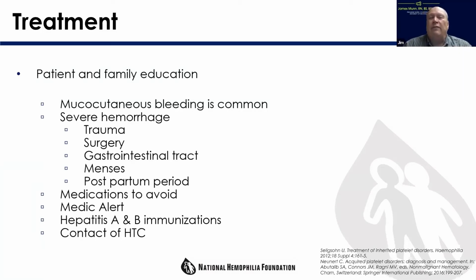With respect to treatment for patients with especially any kind of platelet disorders, we spend a lot of time on some education for the patient and the family. We want to make sure that people understand that the most common type of bleeding is usually mucocutaneous. So it's nose bleeds, mouth bleeds, GI bleeds, for women, menstrual cycle. However, we can have some severe hemorrhage, especially with trauma, with surgery. Sometimes the GI tract gives us a lot of problems. And we may have some postpartum hemorrhage in women with platelet function defects as well.